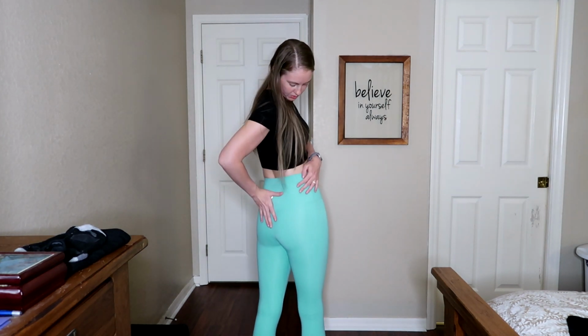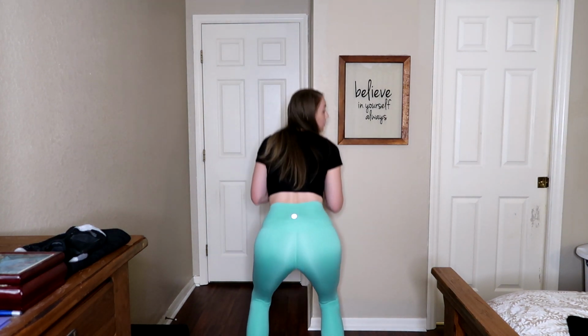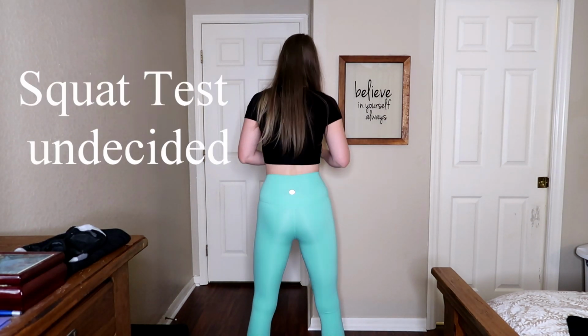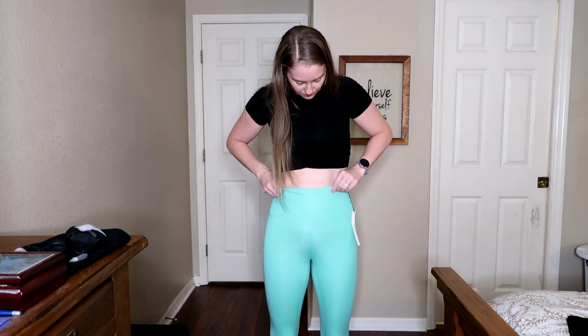Okay, so I have the seafoam blues on now, and let me just say this color, so pretty. And they are super soft, but they were tighter than the other two to get on, even though they're the same size. So I feel like maybe you can see underwear back here, but let's squat test. We'll see how that squat test turns out. But I really, really like these.